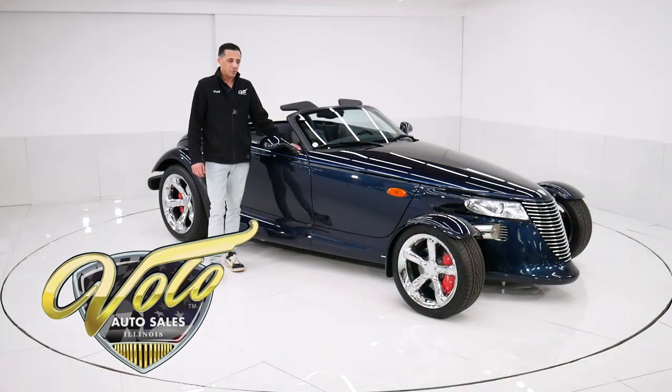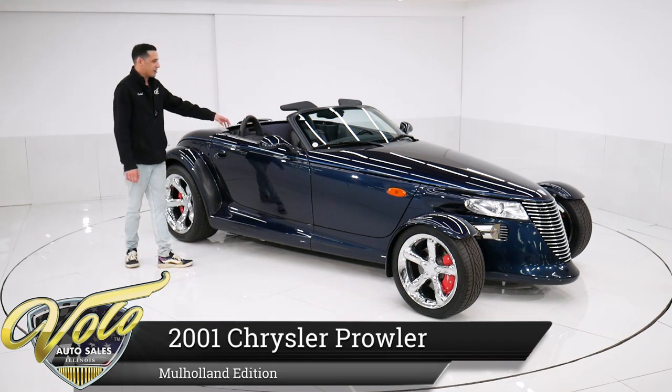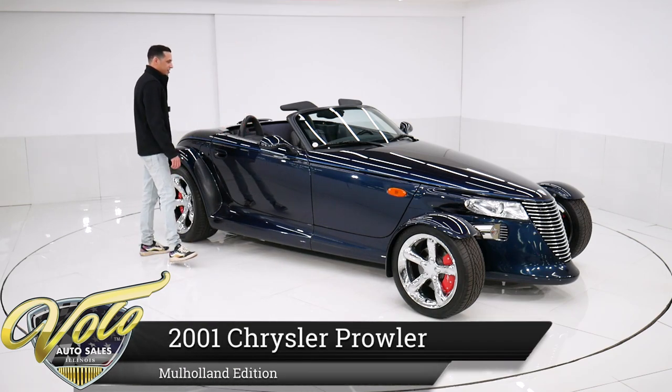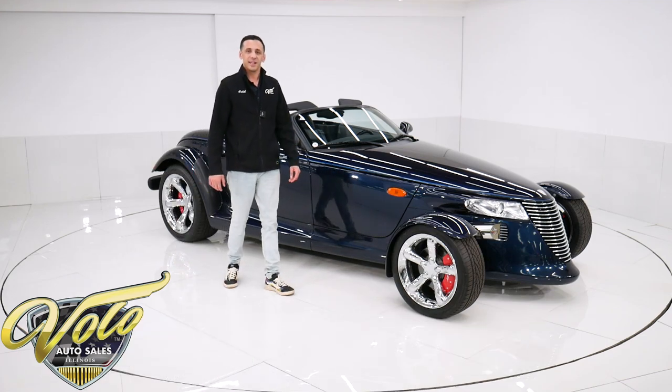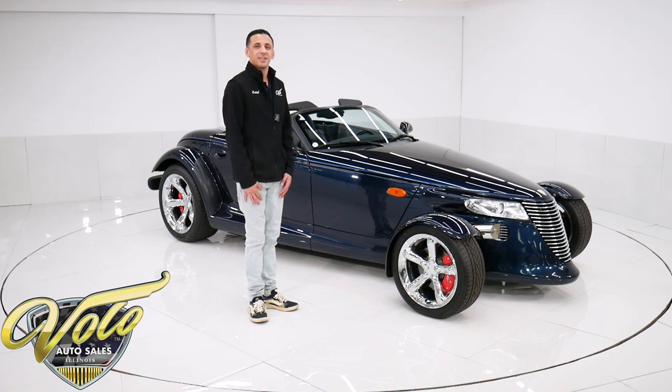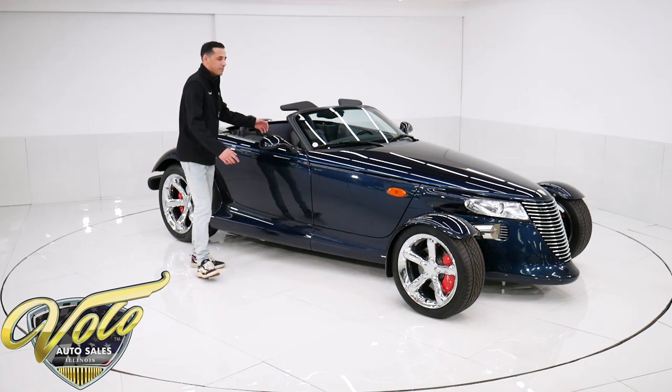All right, guys, the nice weather's finally hit us. So we're gonna kick off with a nice Prowler. Really cool roadster car, convertible top is down. Some of you are fortunate enough, you live in nice weather all year round. For us here in Illinois, it's just getting started again. So we're gonna kick it off with the Prowler.